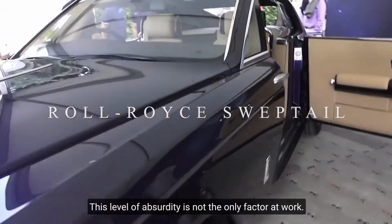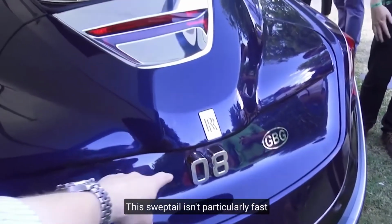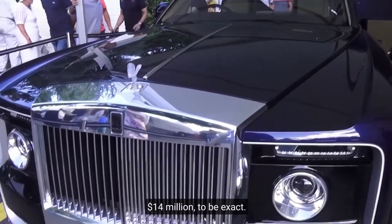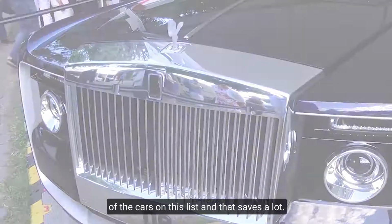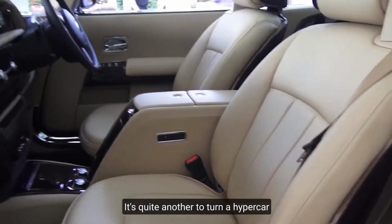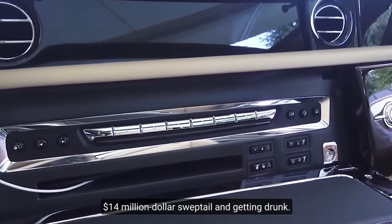Rolls-Royce Sweptail. This level of absurdity is not the only factor at work. To some, a ridiculous price tag is just as impressive. The Sweptail isn't particularly fast, but it has by far the most expensive MSRP in the world, $14 million to be exact. For the price of one Sweptail, you could own almost all of the cars on this list, and that says a lot. Perhaps it's because there are champagne holders in the center console. It's quite another to turn a hypercar into a Civic by simply parking next to one in your $14 million Sweptail and getting drunk.